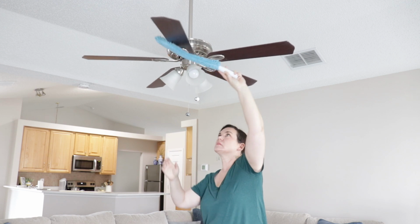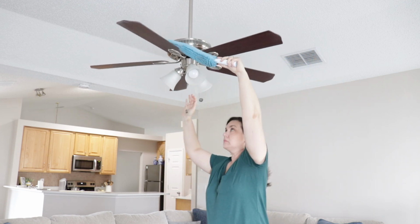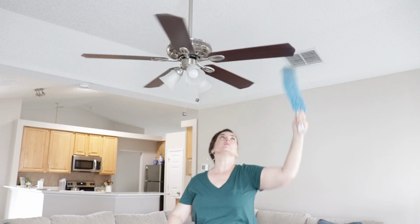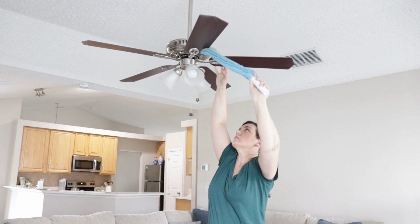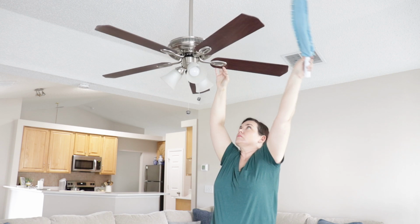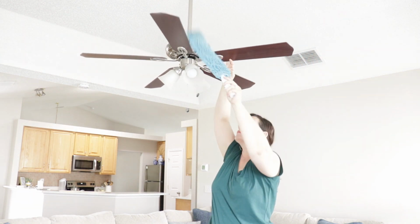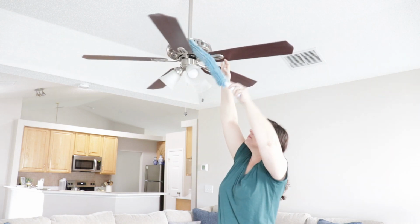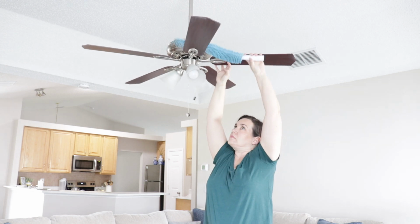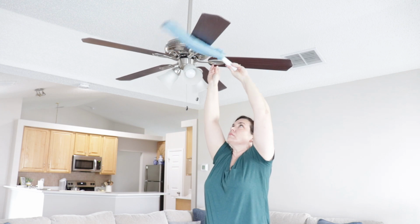All right, so this ceiling fan, I have not dusted it yet. This is the first time. I was definitely struggling. I really should have gotten out my step stool. So the next time I do this, I will use my step stool and I'll probably use an e-cloth with something damp. I didn't want to use something damp this time because there were so many big chunks of stuff. So we'll do that next time.